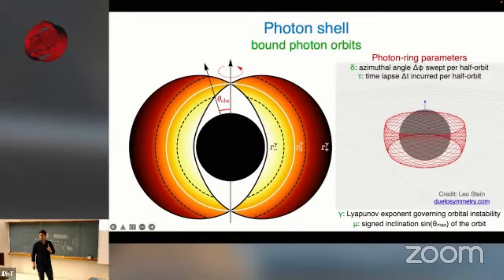And I'm going to define mu to be the sine of the inclination of the orbit, where I add a sign, which is the sign of the angular momentum of the orbit. So I'm going to declare that these guys have positive sine theta, the ones with positive angular momentum, and the ones that are out there have negative sine theta. So sine theta is this parameter mu. It parametrizes the orbital radii in the photon shell, going from plus one here, smoothly decreasing to zero here, and then smoothly decreasing to minus one. Is that clear? Mu is clear? This is like the only hard slide, because I have to introduce these fancy quantities. And we have exact analytic expressions for all of them in terms of elliptic integrals. You know, they're all very nice things. Okay, and so that's delta, tau, and mu. And the last, yes?